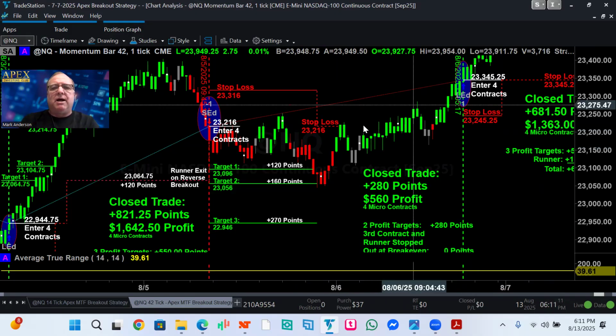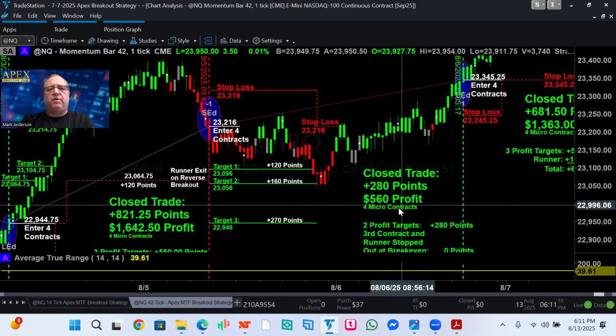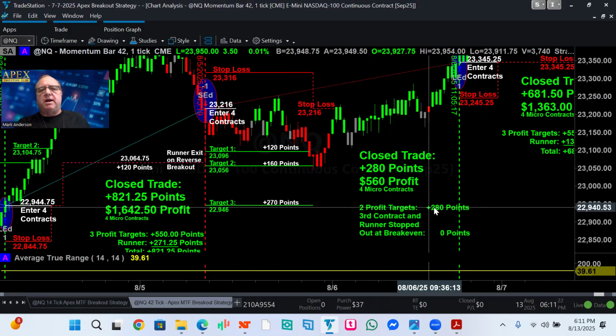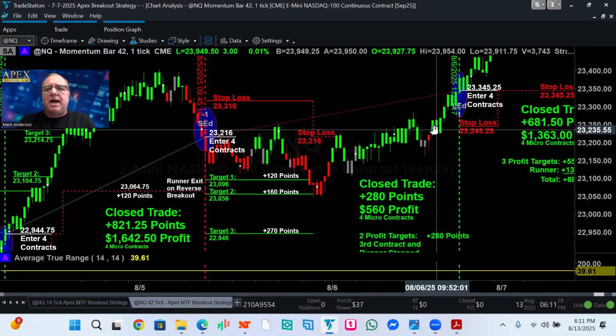So now all we do is wait for the next breakout. On that particular trade, with 280 points profit, 560 for four micro contracts, I broke it down here. Two profit targets of 280 points. The third contract and the runner were stopped out at break even, so there were no points. Okay, I'm going to stop there.